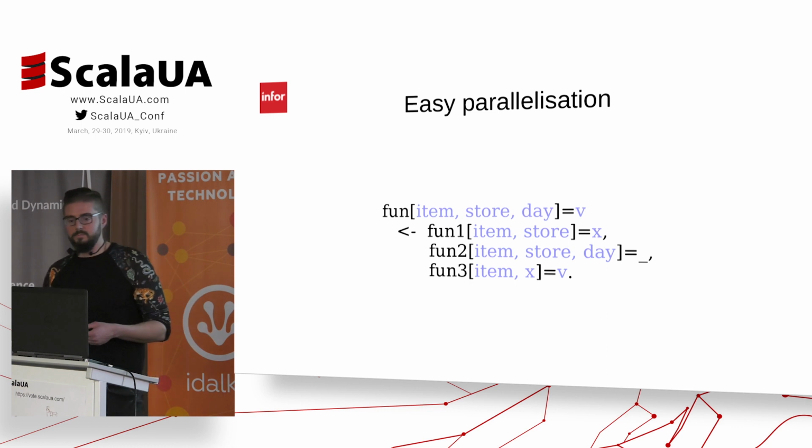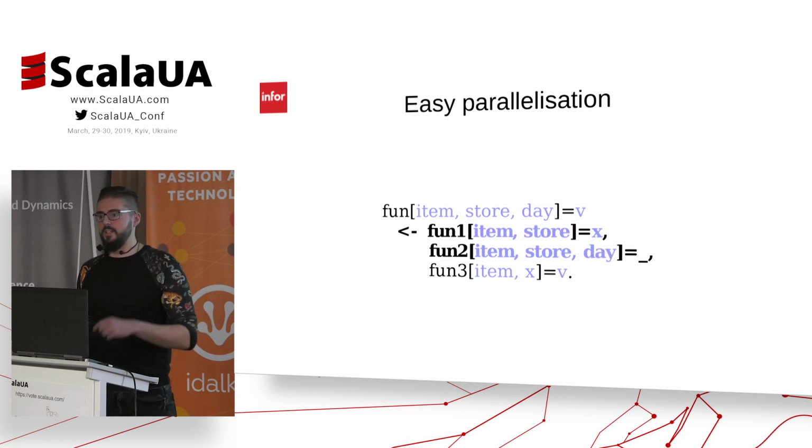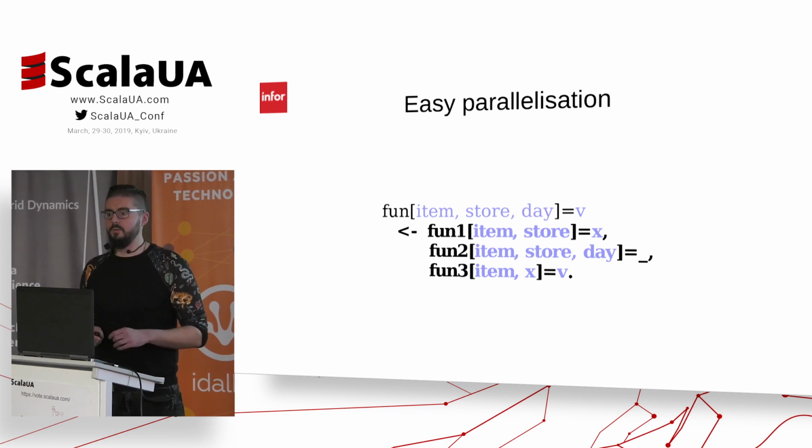Also, the optimization. We work with a massive amount of data, and we want to have some kind of tricks for parallelisation. So imagine that we want to calculate this fun predicate. We could run the calculation of this predicate on one core. We could run the calculation of this predicate on a second core of our machine. And separately, we could run the calculation of this predicate on a different core. So almost everything could be parallelized in logic languages.